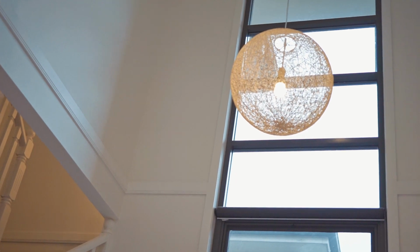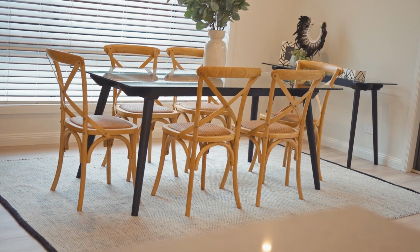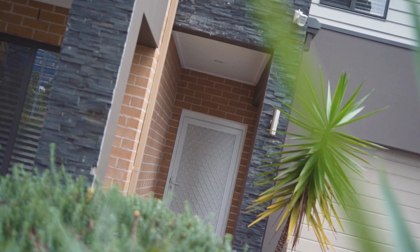High ceilings, loads of natural light, modern decor, new floating floors downstairs, plush carpets upstairs, plus it's freshly painted inside and out, ready for you to simply move in and enjoy.